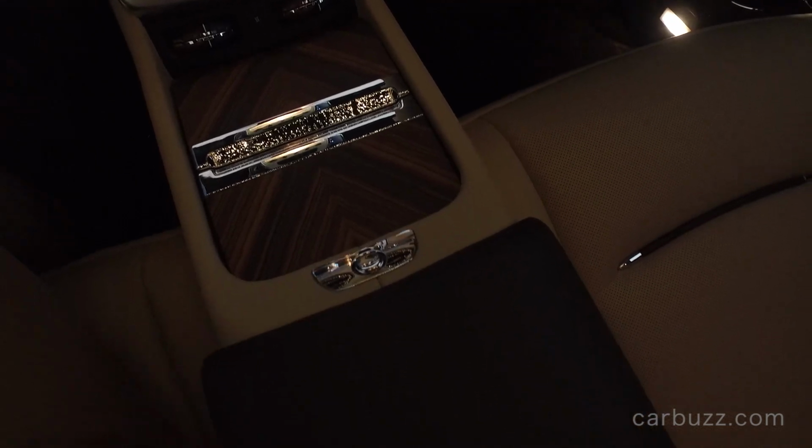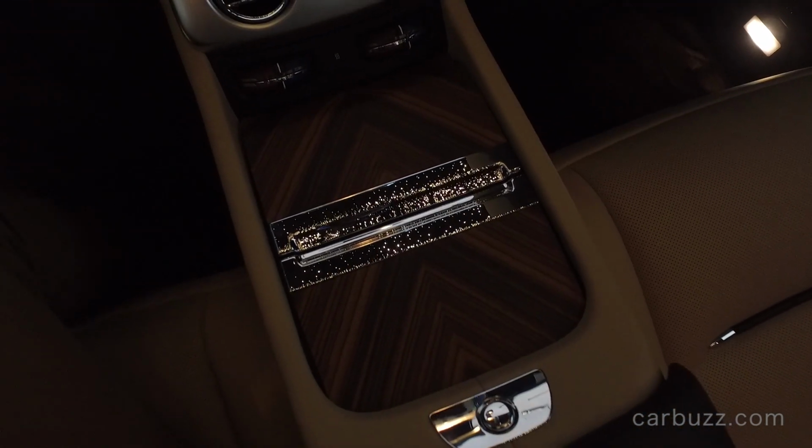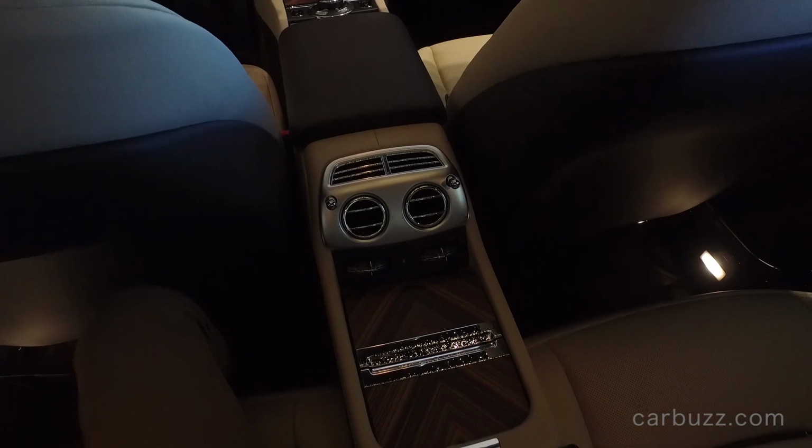Any pattern can be had. It can be a constellation. It can even be your family coat of arms if you have one. Rolls-Royce will do it for you, no problem. That will cost you an extra $6,000.